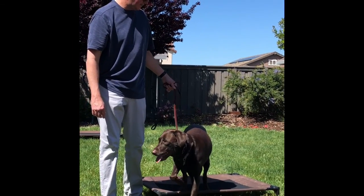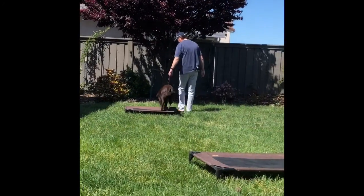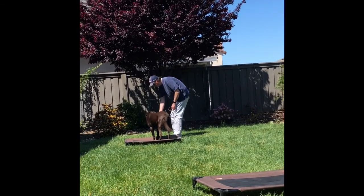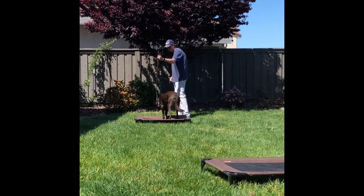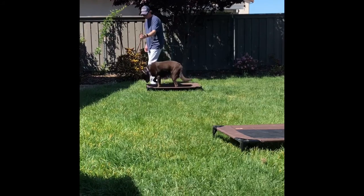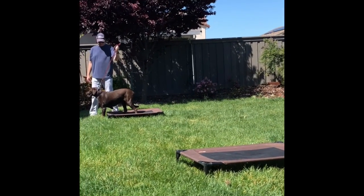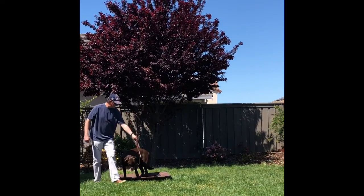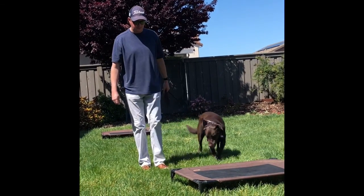Whoops, she tried to get off there, so we just corrected her a little bit, letting her know we don't want her off yet. Now what you're going to see is we're really going to start building in some duration, and I'm walking more to the front end of the place board each time. And I'm holding the leash loose unless she tries to get off, and then I'm giving her some minor corrections as I do there. Getting her back onto the place board, helping her understand that part of this command is that you stay on the place board until I say, let's go.